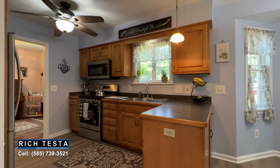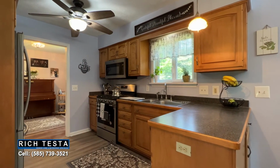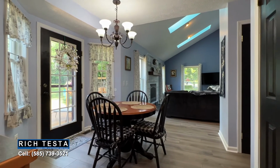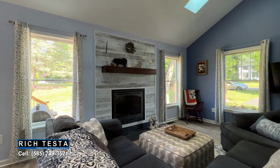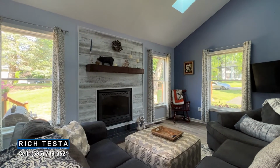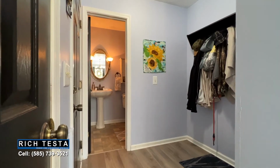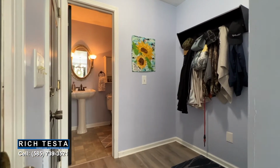Enjoy relaxing country living with a phenomenal open floor plan. Featuring a spacious kitchen with beautiful cabinetry, stainless steel appliances, and newer floors, leading to the dining area with deck access, and vaulted ceiling family room with skylights and a cozy gas fireplace with a decorative surround and mantle, plus a convenient powder room and mudroom area for potential first floor laundry.